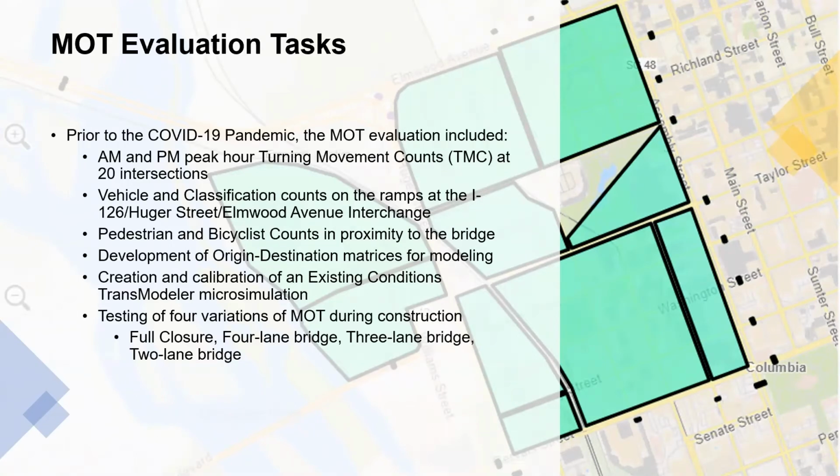And so once we had that information, so once we had the origin destination matrices and all of the volume counts that we were planning on collecting, we would then pass that on to Ramey Kemp and Associates, who would then create and calibrate our microsimulation model, which we were using Transmodeler for this particular effort, and then using that to help test 4 variants of our MOT staging.